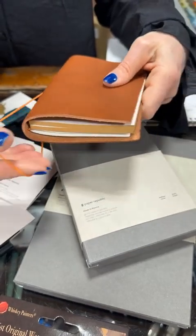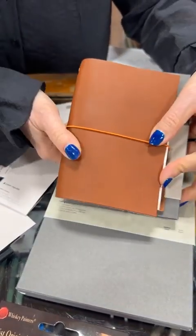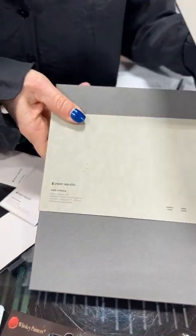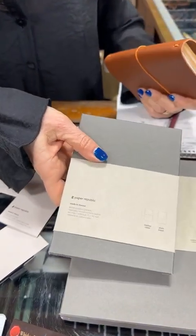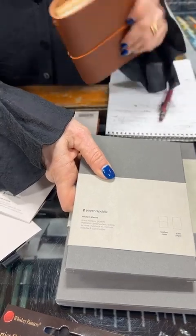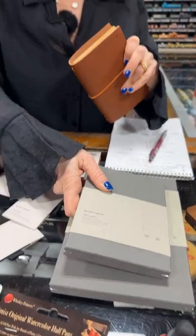They come in 2 sizes, so there's a smaller size like this, which would be like a 4x6, and then we've got the larger one, which is 5.5 by 8.5. They do come in these really beautiful boxes that they've included. Packaging is absolutely amazing. They've gone all out and made a really beautiful product.